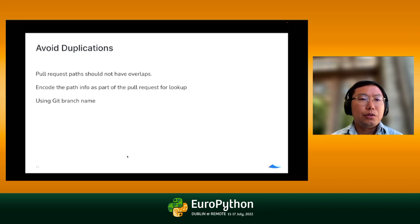And the next consideration is we want to avoid duplications for each code change, so that is to avoid conflicts. And we can encode the path that we are modifying as part of the pull request. One way to implement this is to encode the information as part of the Git branch name. So for example, for black formatting related changes, we could potentially use black formatting as the prefix and the target directory name as the postfix.